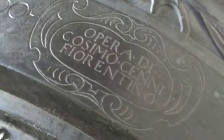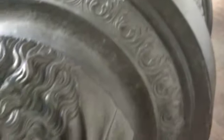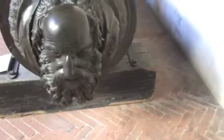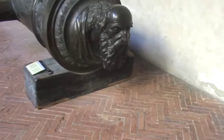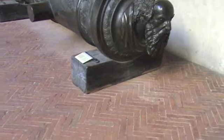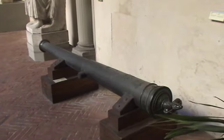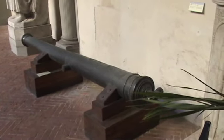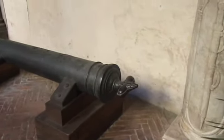His name on it. He's not about to have anything created by him without having his name on it, I'm sure. And this, ironically, is St. Paul. So this cannon is a St. Paul cannon built for the fort at Pisa. This smaller cannon, designed for a ship galley by Cosimo II.